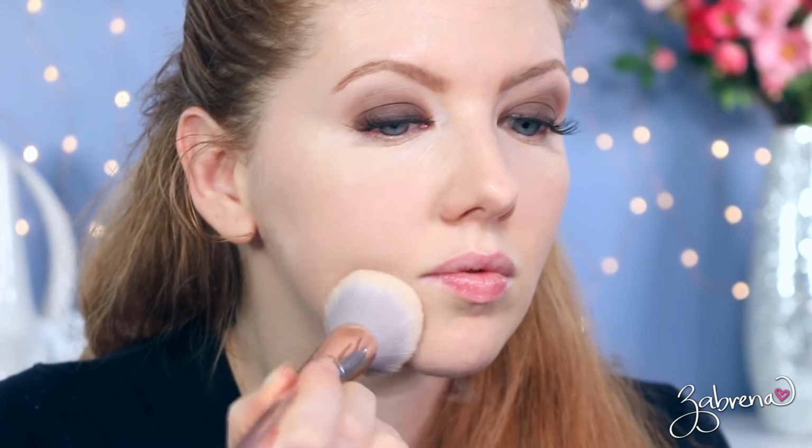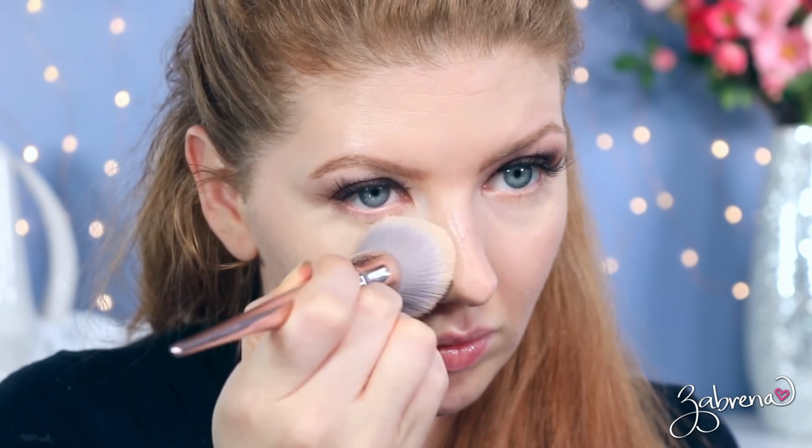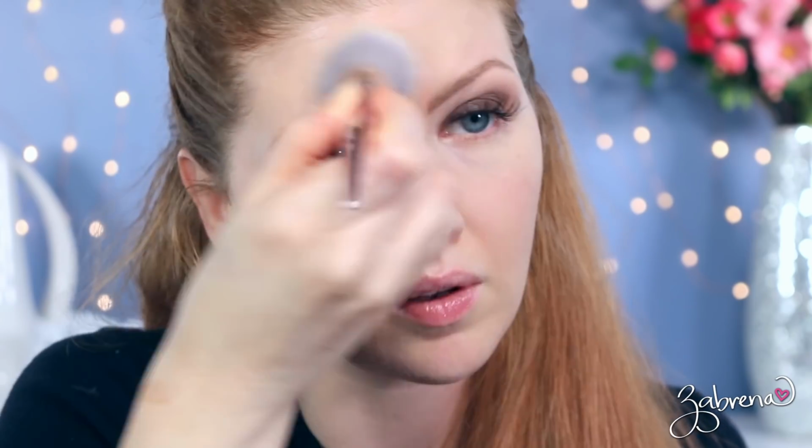The both of them are so lightweight and they feel incredible on the skin. Not only do they set the face beautifully, but the e.l.f. powder feels high-end. It does not feel like a typical drugstore powder feels.